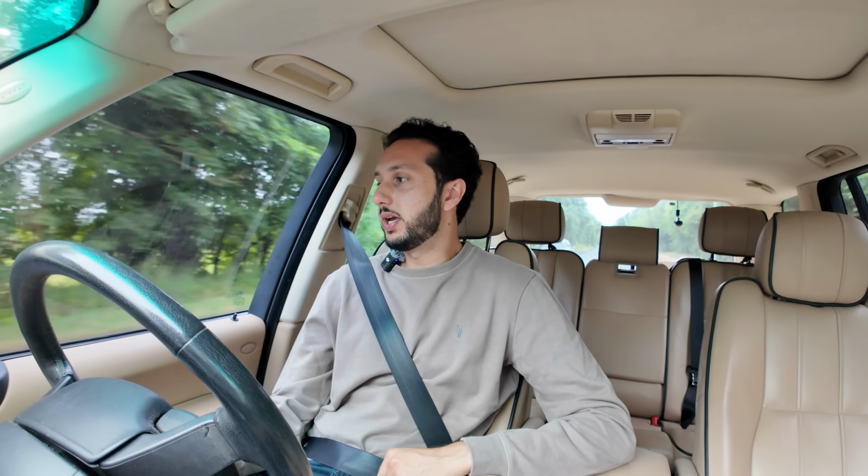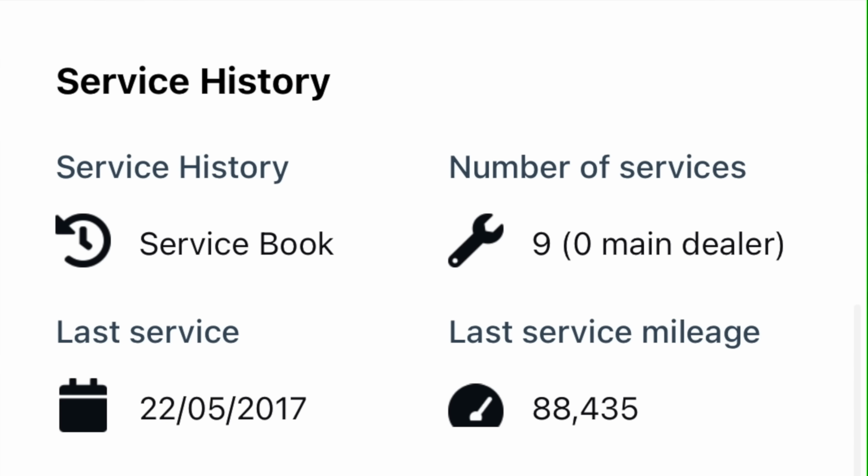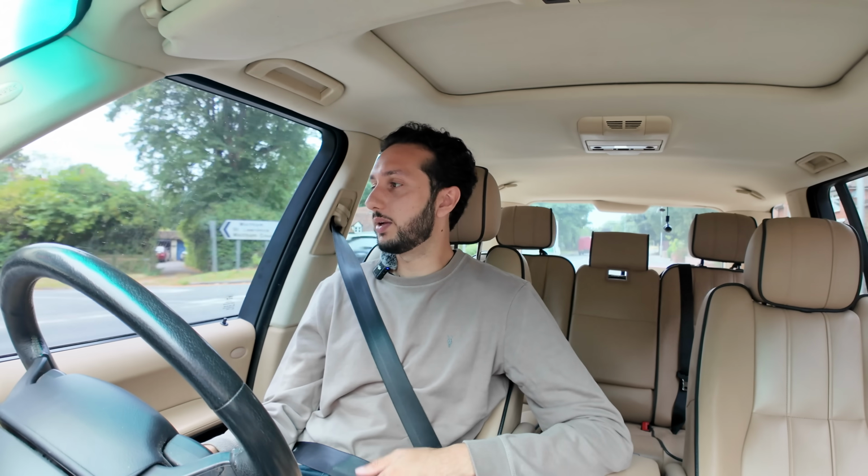It was listed with service history as well. 9 services stamped, it said, up until 2017. And I know you're going to be thinking, well, we're in 2024, it hasn't been serviced in 7 years. I had a feeling that the third owner who purchased this car in 2017, again for a reasonable amount of money, and would have kept it for approximately 6 years, would have definitely got this car serviced. There is no way someone is buying a Range Rover and not servicing this car.